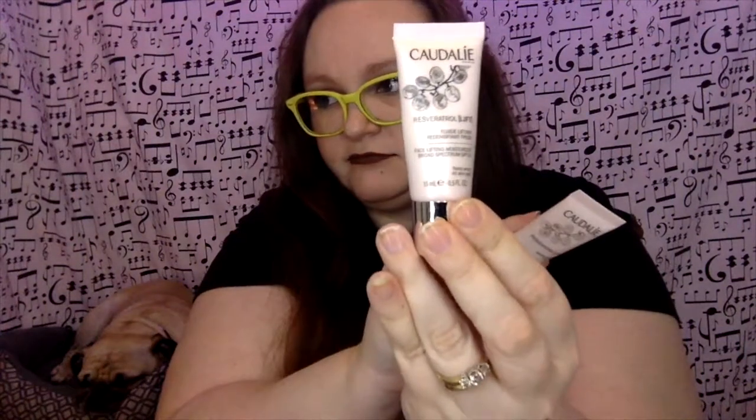My point about this is, and I keep talking to you about Sephora, Sephora, Sephora. This is the Fluid Lift Face Lifting Moisturizer, Broad Spectrum SPF 20, the Caudalie Moisturizer. This is an everyday moisturizer, exactly the same size as the eye lift cream that I bought. So this came in my box free, this size, right there.